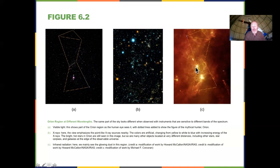All three of these are of the Orion constellation. This is the Orion region, and this is the main region here. The three stars in the belt that are easily identified are here in the midpoint. That would be about here, and that would be about here as well.